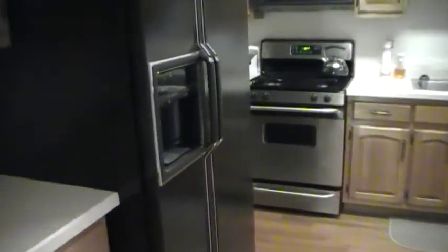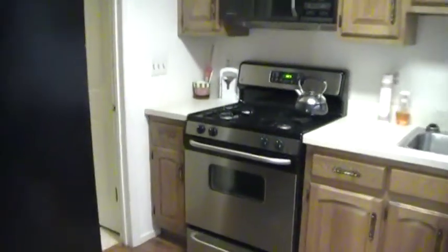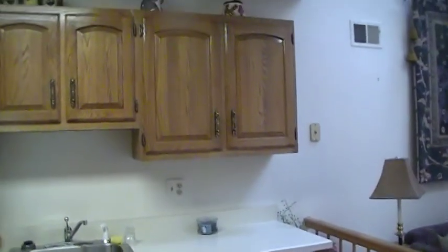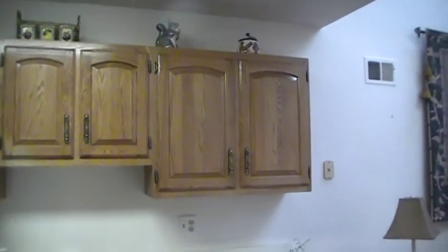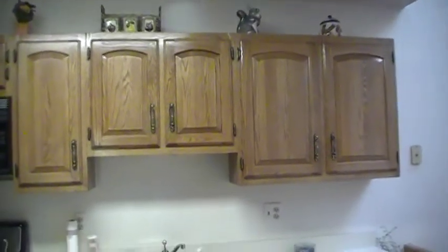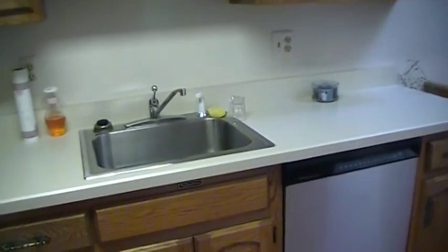So here's your kitchen. Looks like you have a pretty new stove, older microwave, older fridge, not old but older, new dishwasher. Cabinets are again older, and I'm thinking, to be honest, in the 80s maybe. They're very usable. I think what I'd probably do is replace the hardware, so the handles and the hinges, that would probably make a big difference.